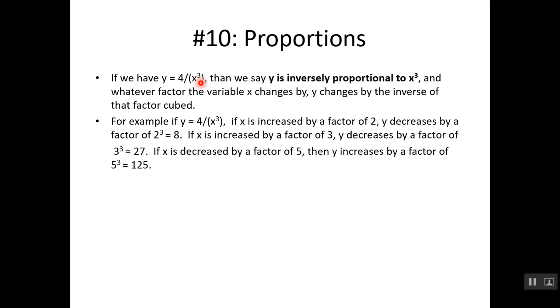So here's an example slightly more complicated. Once again, you ignore the number here. But you have an x cubed in the denominator, right? So anytime you have something in the denominator, that's inversely proportional. But this time it's inversely proportional to x cubed, because it's not x, it's x cubed. So that means that, once again, they do opposite things. If x gets smaller, y gets bigger. If x gets bigger, y gets smaller. But it changes by the factor cubed, because it's x cubed, right?